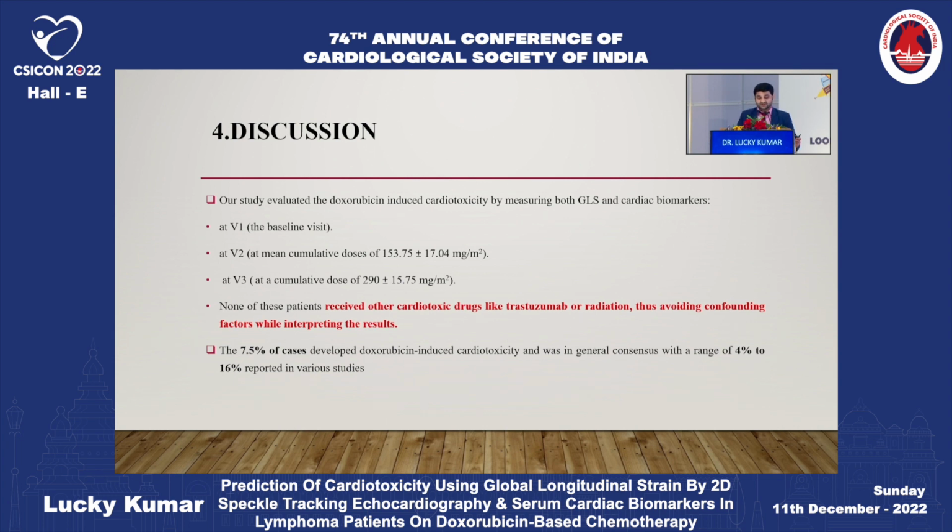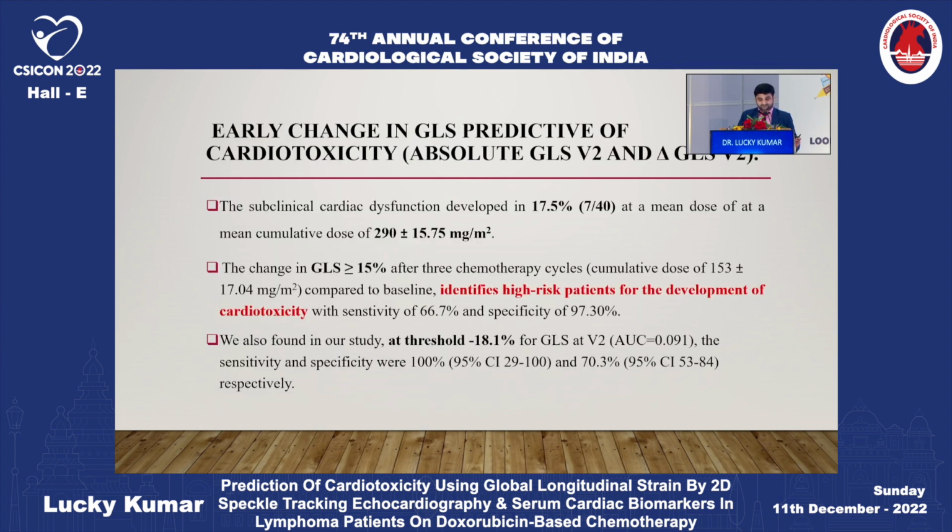Discussion: we evaluated the patients at the baseline visit, then at a second visit, and then at the final visit at 290 plus or minus 50 milligram per meter square. None of these patients received other cardiotoxic drugs like trastuzumab or radiation, thus avoiding confounding factors while interpreting the results. Clinical cardiotoxicity developed in 7.5% of cases, which was in consensus with the existing data. And subclinical cardiotoxicity developed in 70.5% at a mean dose of 290 plus or minus 15.7 milligram per meter square.